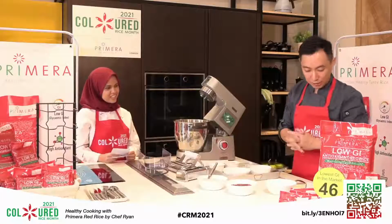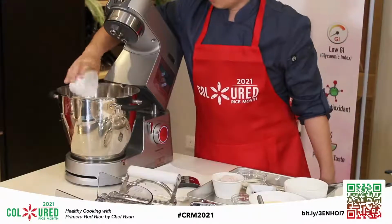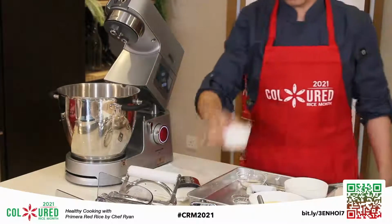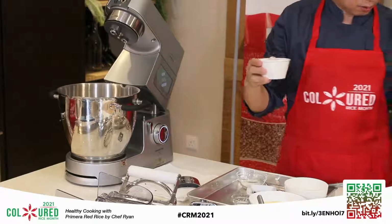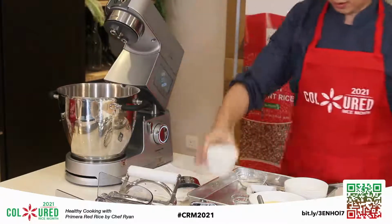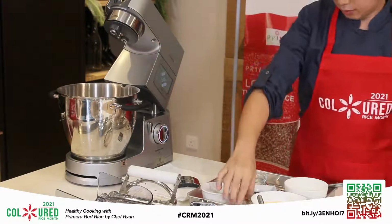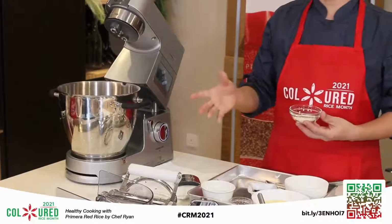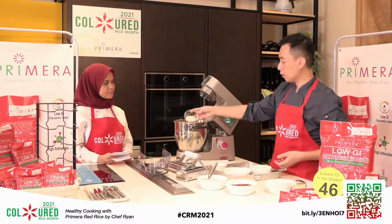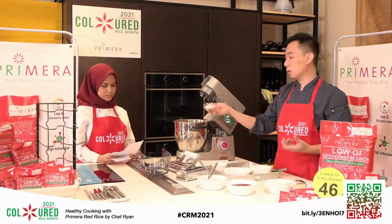I love this machine. Okay, then I will need 40 grams of tapioca, or kanji. And comes the red rice powder, which is about 50 grams. Okay, and a bit of salt. I don't have to keep track of how much I weigh because it actually shows on here. And xanthan gum, quite a lot of it, about 15 grams.